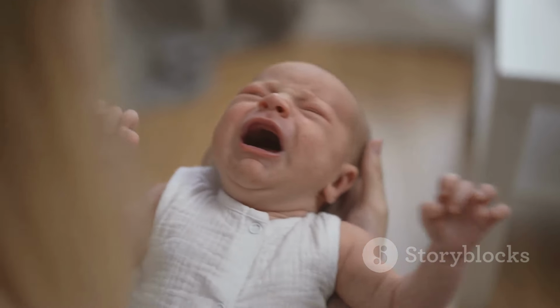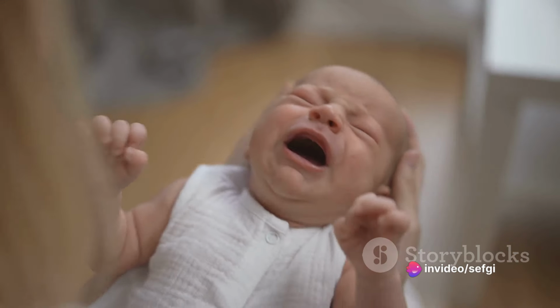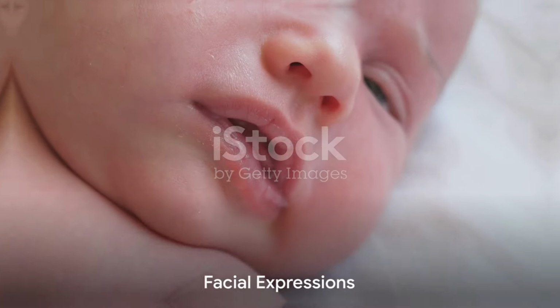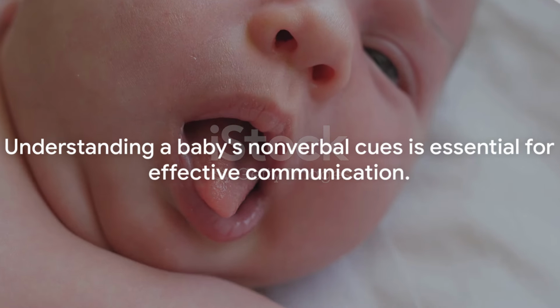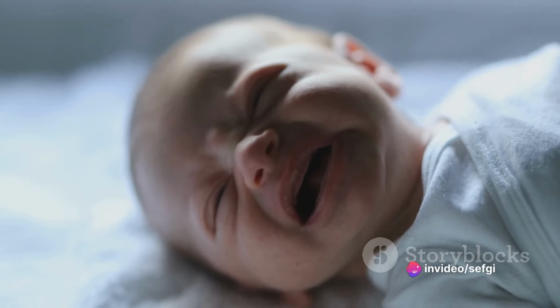So the next time your baby curls up, clenches their fists, or brings their hands to their face, you'll have a better idea of what they might be trying to tell you. Observing your baby's movements can give you a lot of insight into their needs. A baby's face is a canvas of expressions. Just like us, babies communicate a lot through their facial expressions. They may not be able to speak, but they can certainly express themselves.